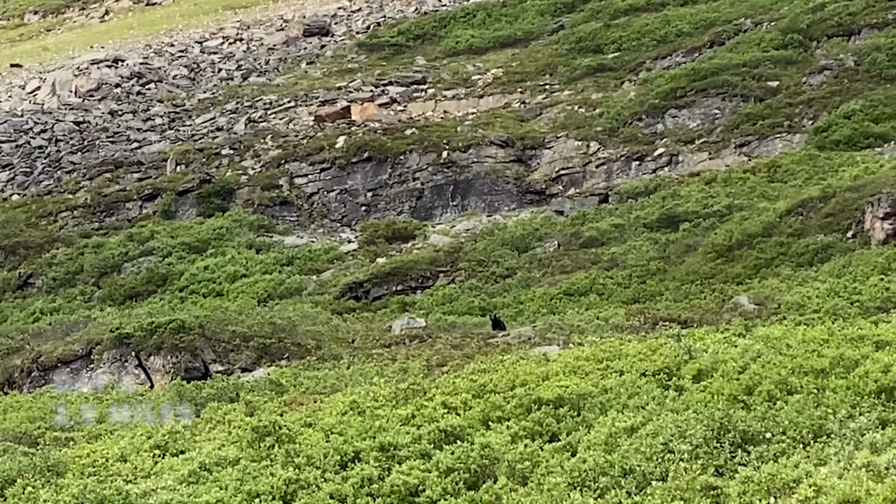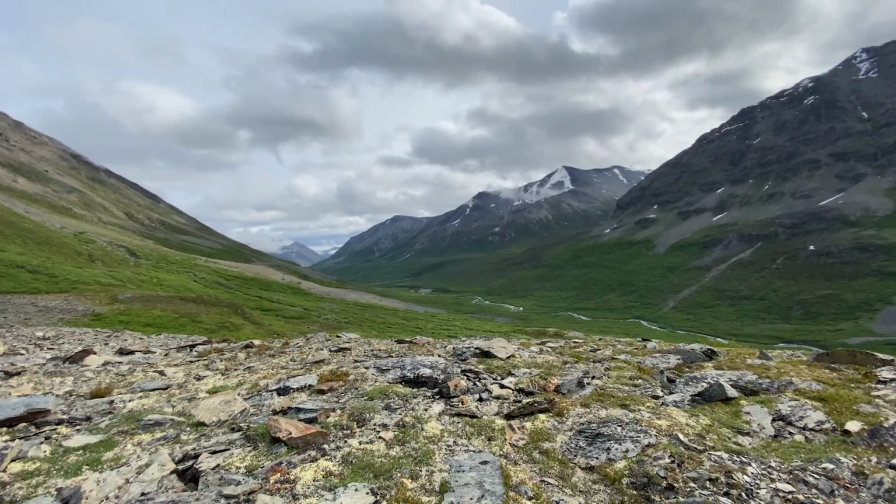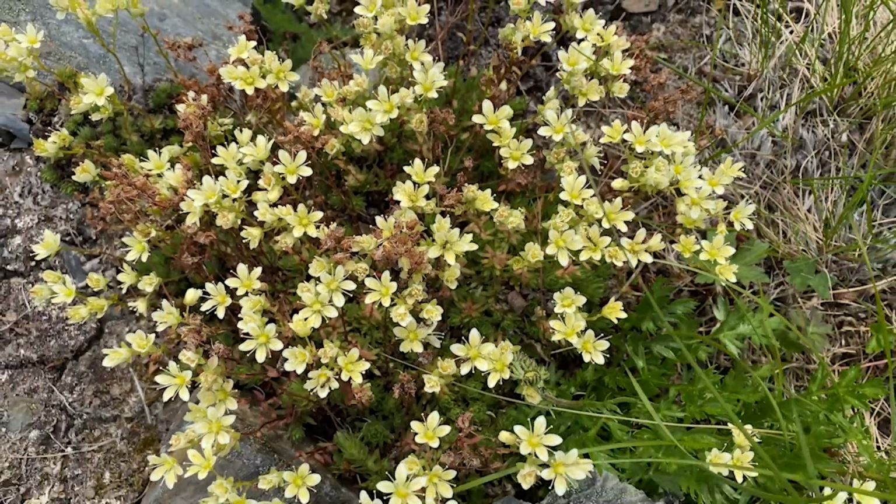After a black bear greeted us in the morning hours, we climbed 2,000 feet of elevation in 1.5 miles to make it to the crest of the high pass.